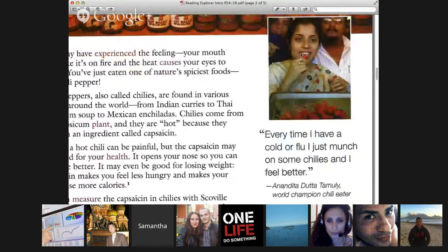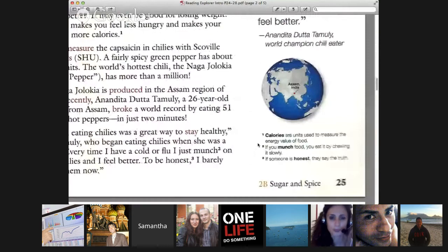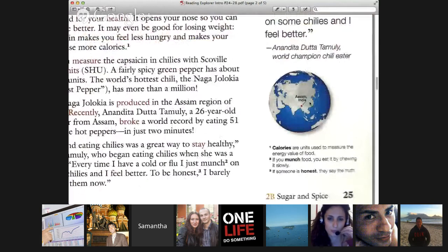Here's a picture of her eating her chili. World champion chili eater. Very impressive. Where does it say where she's from? India. Yeah, she looks to be from India. Oh, yeah, here it is. Assam, India. There she is.